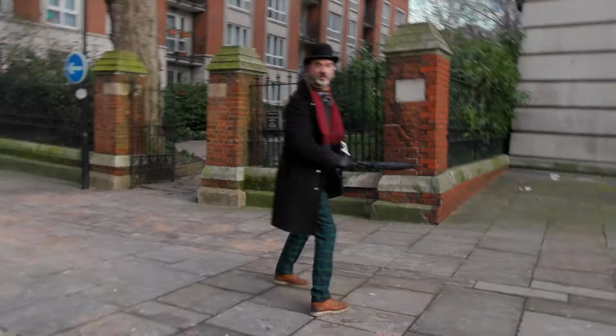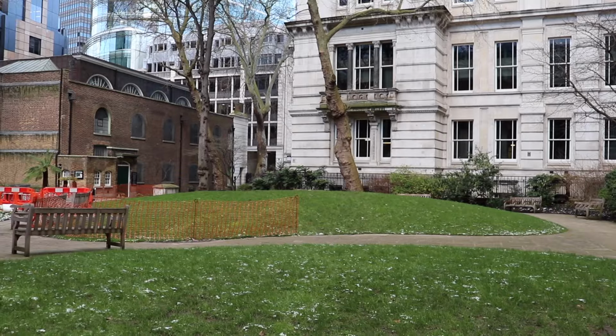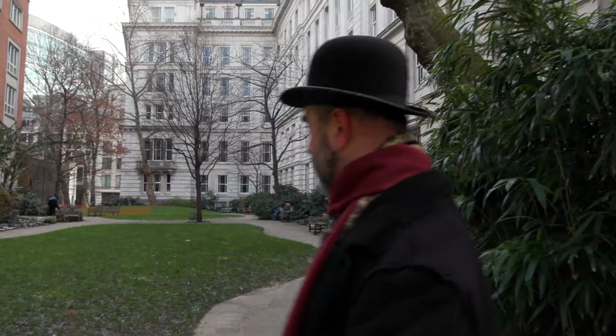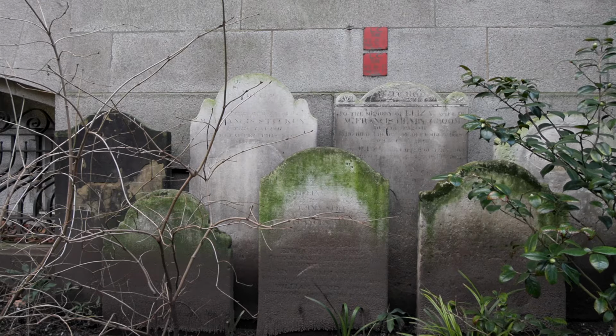This is called Postman Park, named after the postmen who worked at their headquarters here. You see the kind of mound over there, it's a little hill. It's because it is actually a burial ground. Around the edges you can still see the gravestones. When they clear out the graves, they leave the gravestones around the edges.